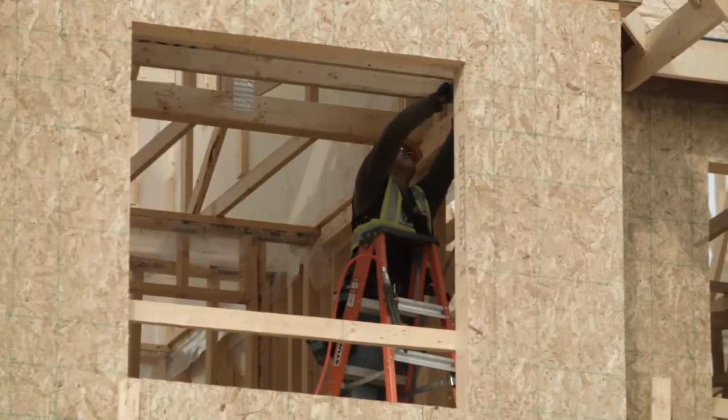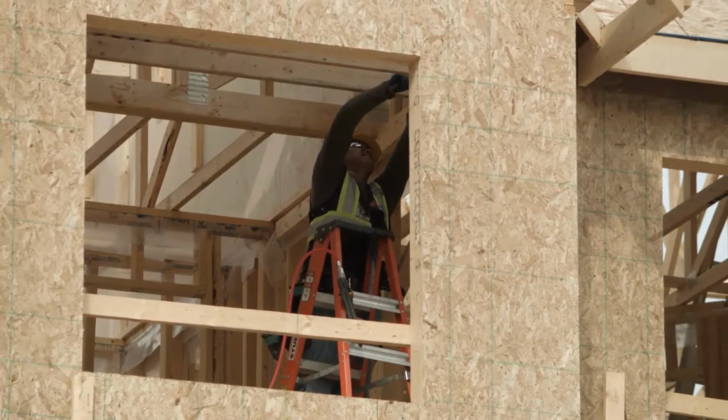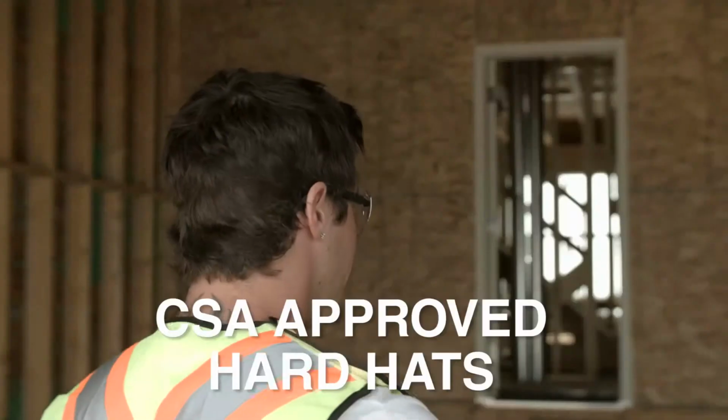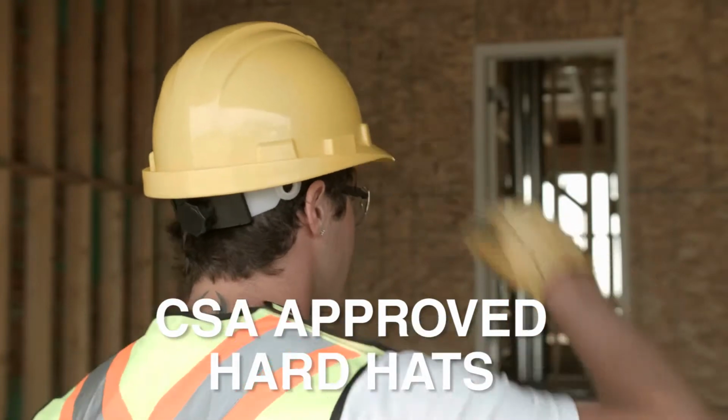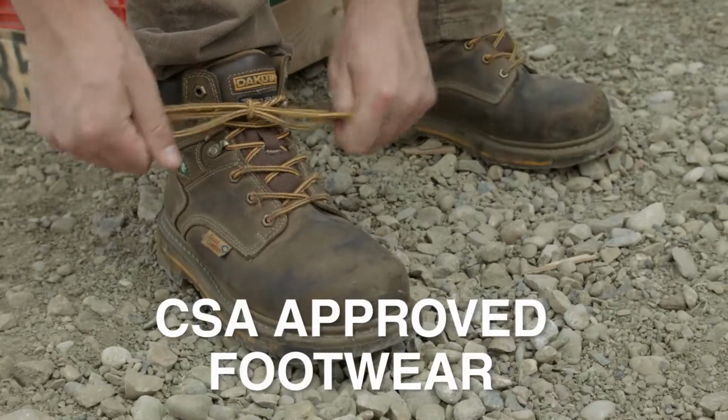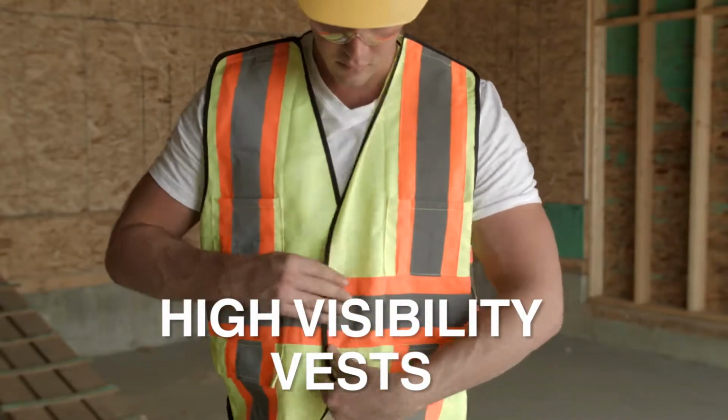The following personal protection equipment must be worn on any MasterBUILT Hotels worksite upon exiting your vehicle: CSA-approved hard hats, CSA-approved safety glasses, CSA-approved footwear, and high-visibility vests.